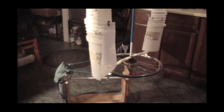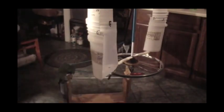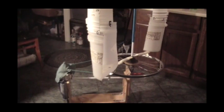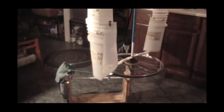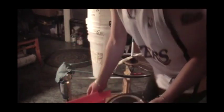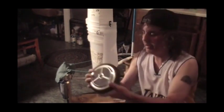All right. So I see a lot of videos on YouTube, and people out there, they're using the hoverboard motors. And what they're doing is it's all backwards. It's all wrong. Right? Everything's wrong. Okay, so here's the hoverboard motor.